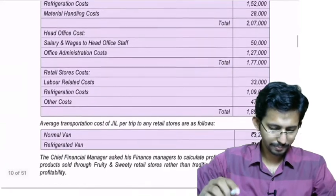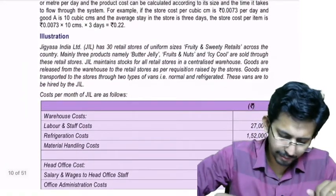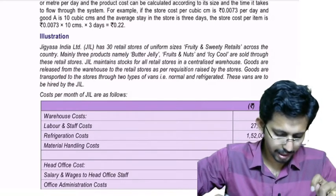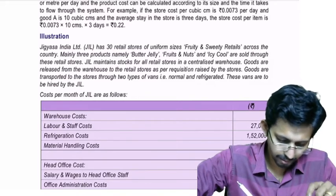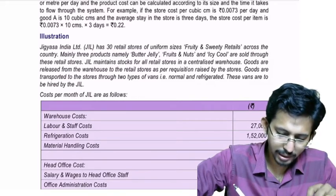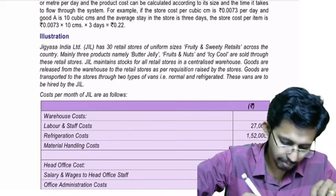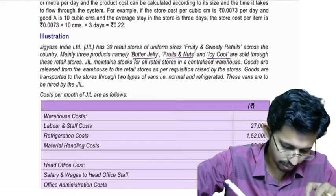Okay, so what is given in the question? Jigyasa India Limited has 30 retail stores of uniform sizes. Then Fruity and Sweetie retails across the country. Mainly three products, namely butter jelly, fruits and nuts, and icy cola sold through these retail stores.